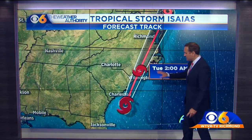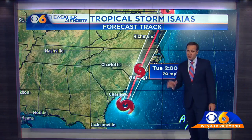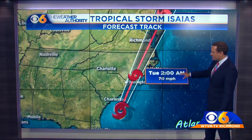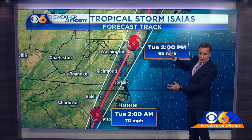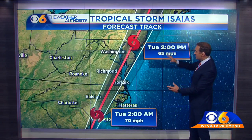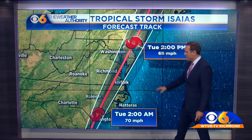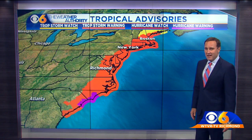Here's the track on this. It's going to head up toward Wilmington. That's where it's going to make landfall, pretty close there, maybe a little bit to the west of there around Oak Island. 2 o'clock in the morning, it's already inland, and then it's going to cross North Carolina and all of Virginia on up through the Delmarva as well in a 12-hour period. A fast-moving storm here, and it is going to leave a mark here with likely power outages and lots of flooding.